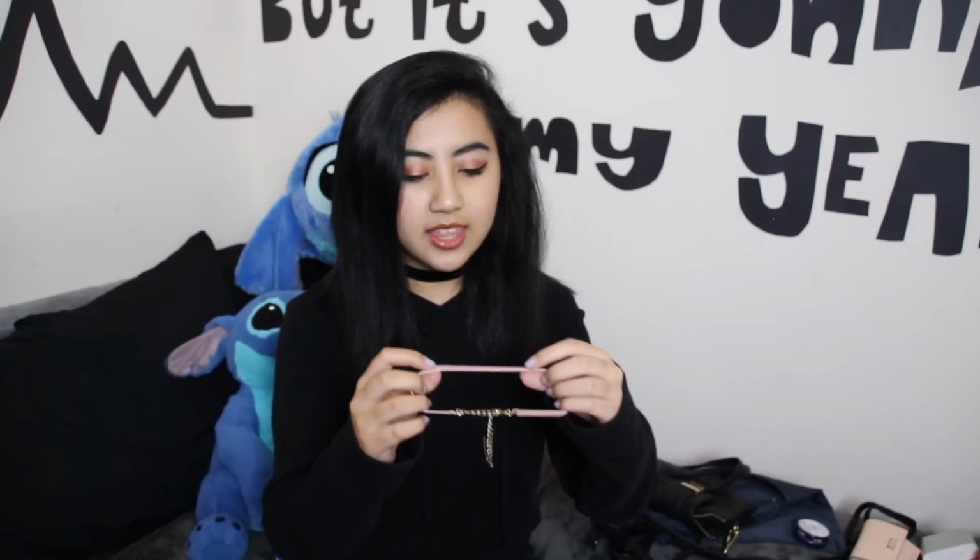It's from Charming Charlie's. And then this is a pink velvet choker that I think I got from DSW, but it's awesome, and chokers are just amazing and I love them so much.